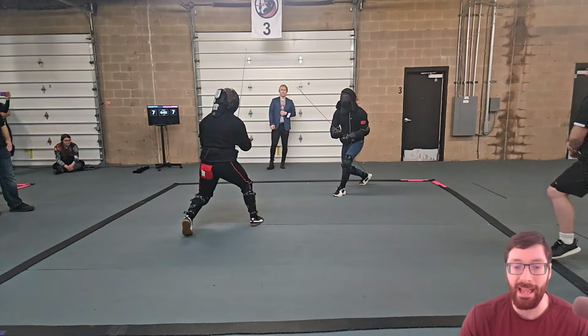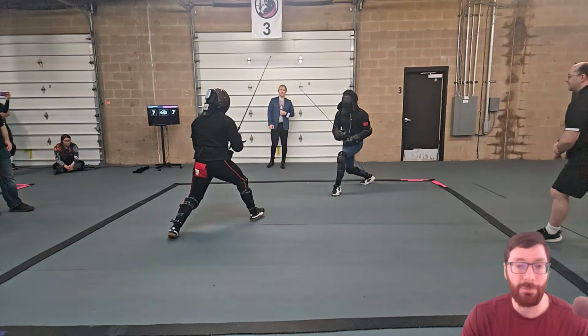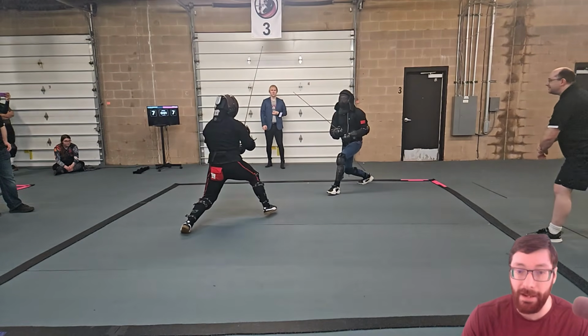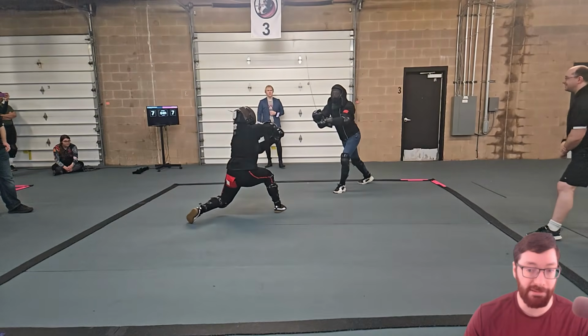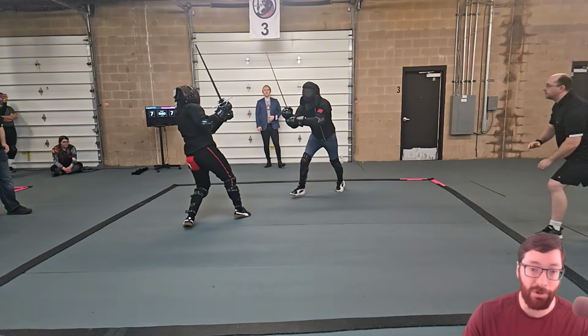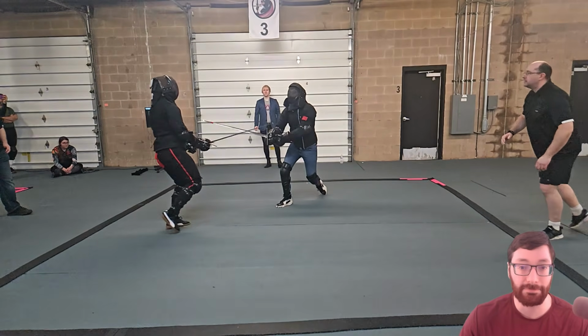But we see an interesting adaptation here where you can get around some of the instances of people using the ability to lower their body as a defensive measure by simply raising yours and countering them by going over the top and trying to lever down over the top of their guard towards their head.